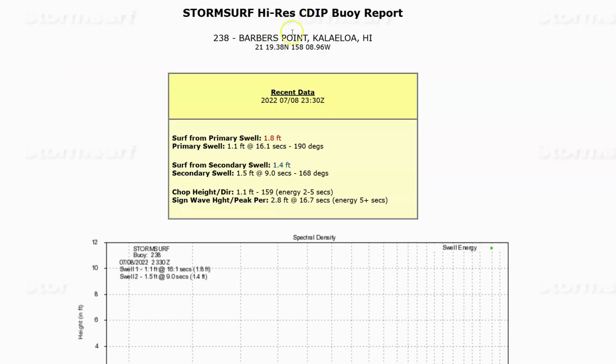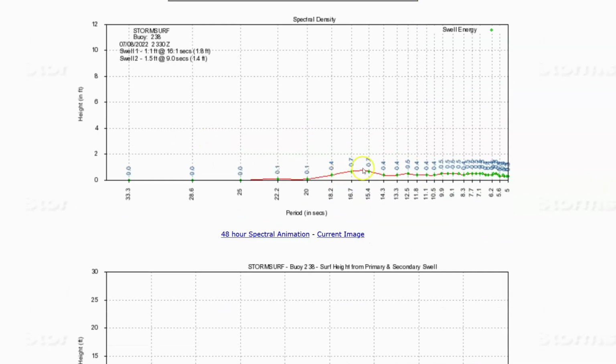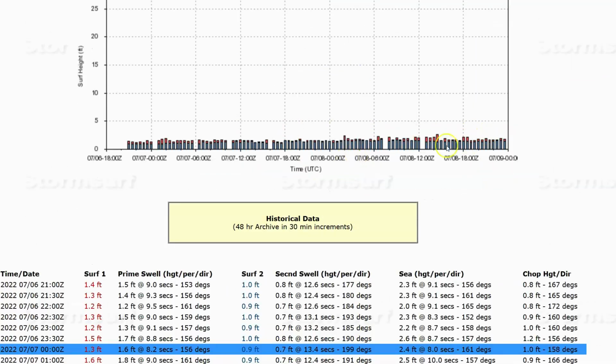Looking at current conditions from the Barbers Point buoy, current swell right now, 1.1 feet at 16.1 seconds. Surf, 1.8 foot Hawaiian. There are sets at top spots in the almost head-high range on the rarest of the biggest of sets. You can see the energy right here, anywhere from 18 to 15 seconds, something like that. Pretty small size. Calculated wave height, again, about 2 feet.